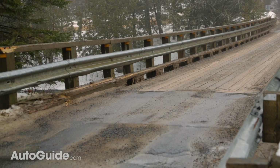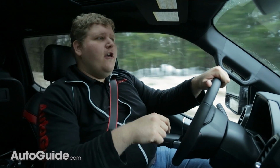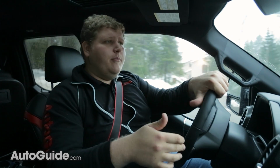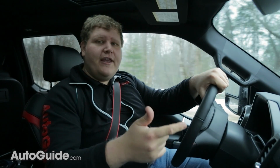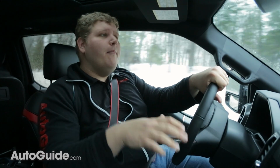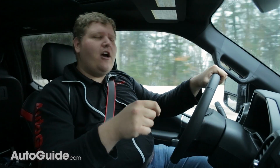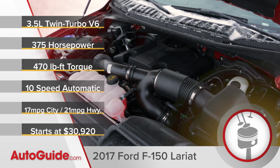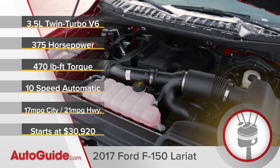So for 2017, Ford focused on this 3.5-liter EcoBoost model. Now the other engines in this truck are still available, those being the 2.7 EcoBoost, the 5-liter naturally aspirated V8, and the smaller 3.5-liter naturally aspirated V6, but those engines all stay the exact same and they're all still hooked up to a 6-speed automatic transmission. It's just this 3.5-liter EcoBoost that gets the 10-speed and the power bump.